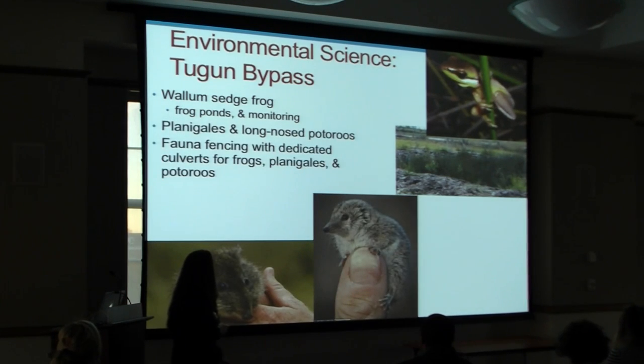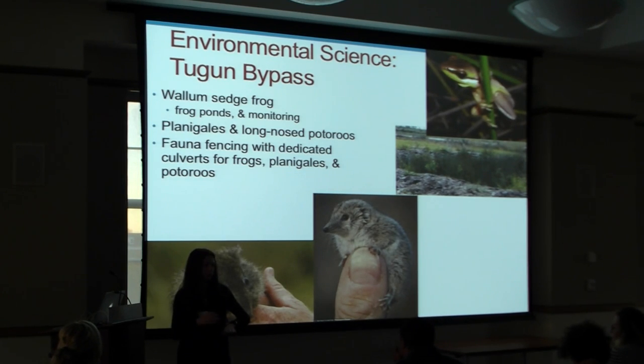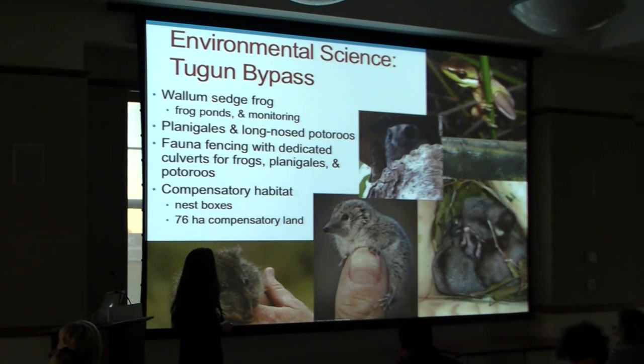They had the bandicoots and the long-nosed potoroos as some of the animals on site. So we actually did monitoring. We had culverts. We did monitoring with little pieces of tape on the culverts to see if their hair would get taken up, to see if they were using them, and make sure that we cared about these animals and the system. We did compensatory habitat, so I would go check nest boxes and see what kind of squirrel gliders were living in there and how we were doing with that.